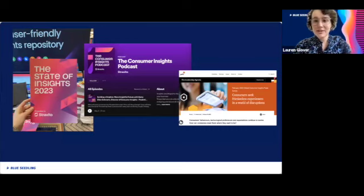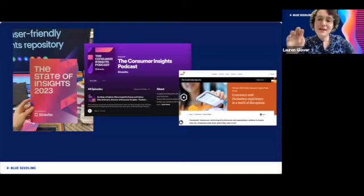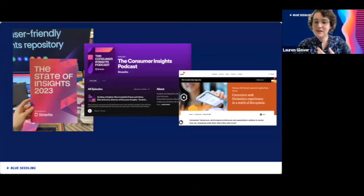The first two, Stravito's CEO had a podcast, the Consumer Insights podcast, where he interviews both clients, but also industry people from the world of market research and insights. And then that podcast content had been transformed and repackaged into these beautiful State of Insights reports by Stravito's internal content team. And finally on the right is just another example of external content that we would share with Stravito's audience that is relevant to them.